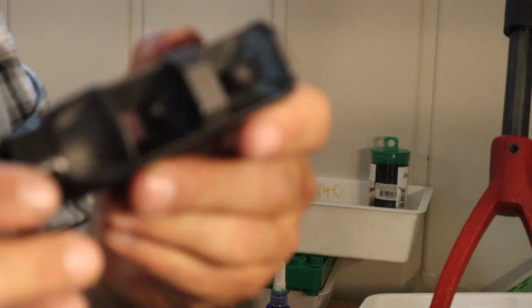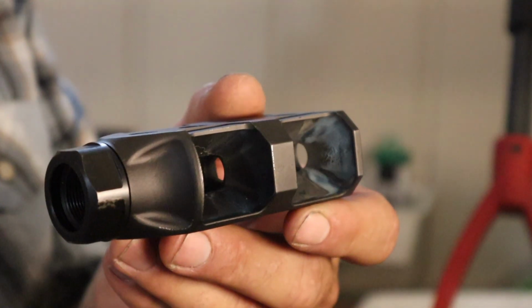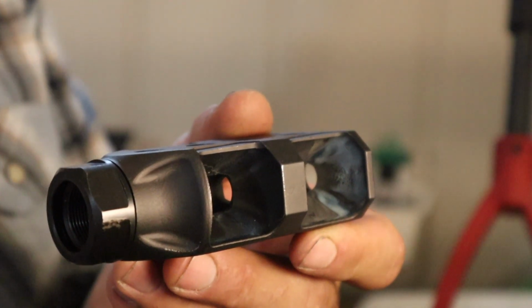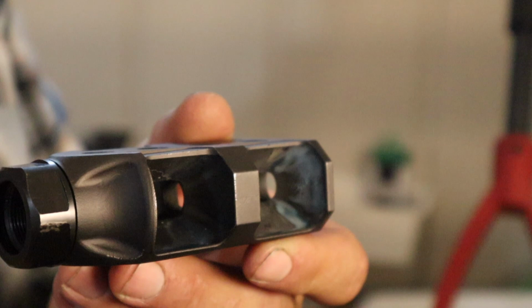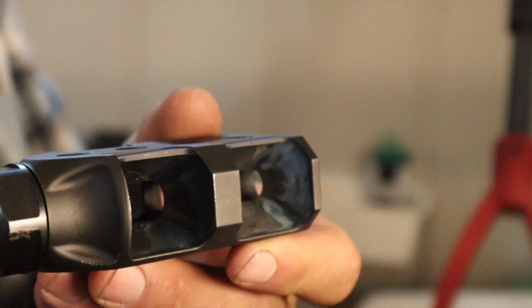And it's the same with the back port. These ports don't actually face backwards. They face forwards. They actually vent forwards. So, I mean, you can imagine what the gas is doing. It doesn't take an engineer to figure out that when that is venting forward, it may be stabilizing the barrel, but it's actually pushing the rifle back, or at least counteracting some of that efficiency of the brake.